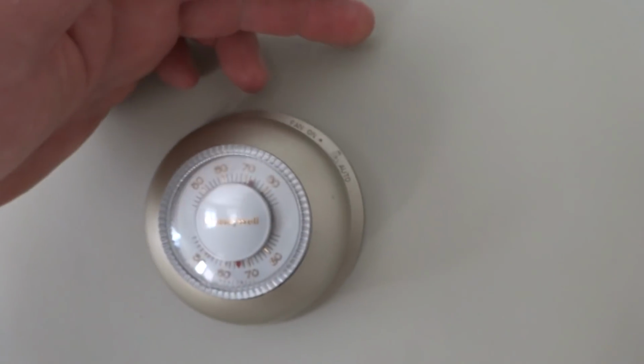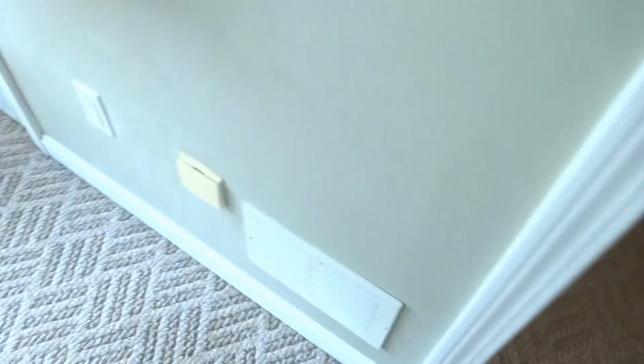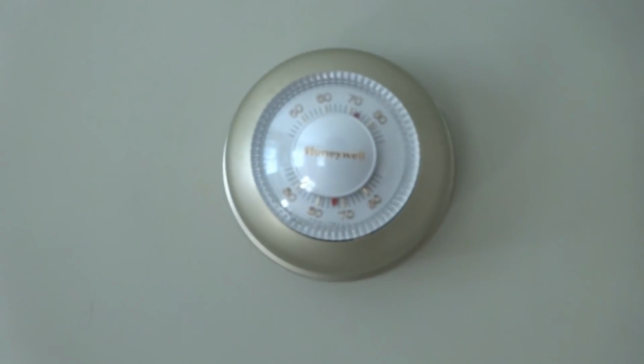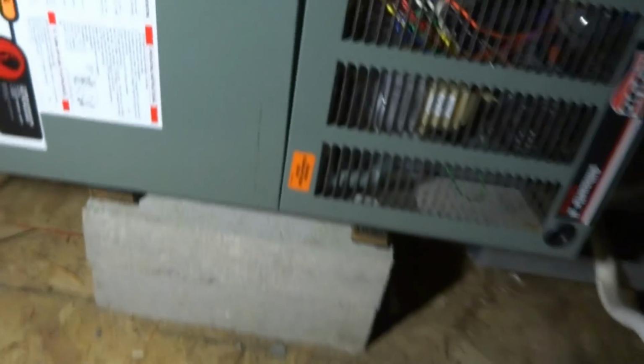Yeah. Alright. I got an access port right there. I gotta get my tools, go up there and see what's going on with it. Been a while.